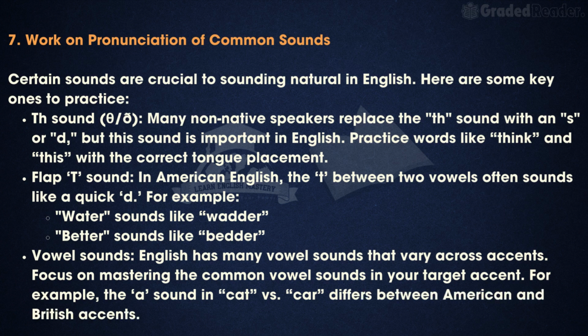Flap T sound, in American English. The T between two vowels often sounds like a quick D, for example, "water" sounds like "wader," "better" sounds like "bedder." Vowel sounds. English has many vowel sounds that vary across accents. Focus on mastering the common vowel sounds in your target accent. For example, the sound in "cat" versus "car" differs between American and British accents.